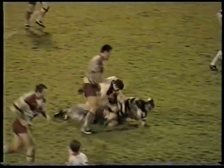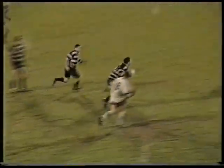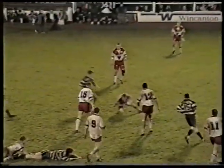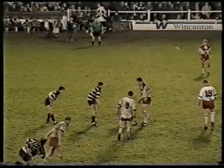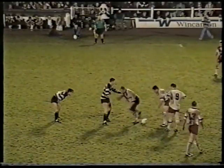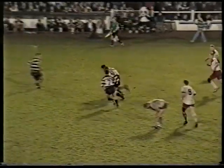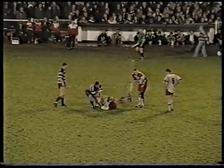Steve Craven. Oh, good run by Craven. McNamara on a drop-off. Cassidy, ball, they've got a hand. Well, a true test of grit and grim determination now from both sides. But obviously Saints with the upper hand, if you can say that, a slender 2-point lead.